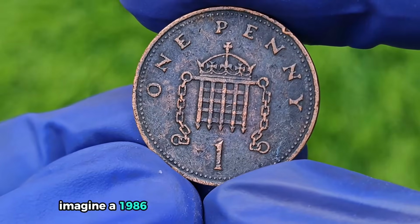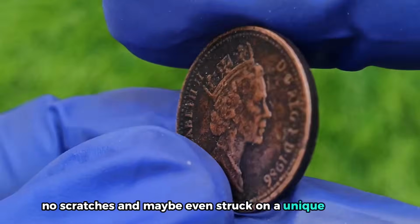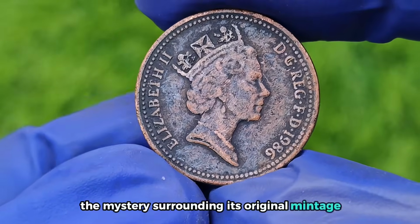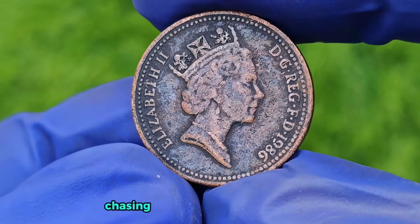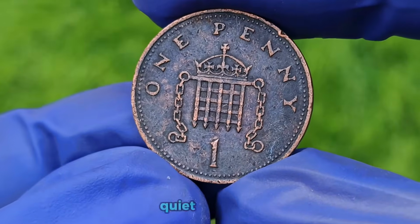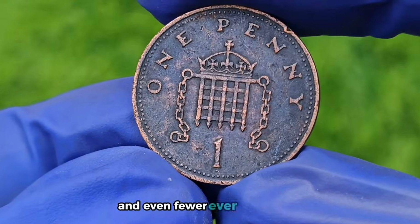Imagine a 1986 UK bicentennial penny that survived untouched for nearly 40 years, flawless luster, no scratches, and maybe even struck on a unique planchet. The coin's condition alone could multiply its value tenfold. Add to that the mystery surrounding its original mintage, and you have the perfect storm of numismatic desire. Collectors are literally chasing shadows to find these coins, and when one does emerge, the bidding wars erupt like wildfire. Private sales are happening behind closed doors, quiet exchanges for huge sums that never even make it to the news. This is the kind of hidden wealth that few people know exists, and even fewer ever get to hold.